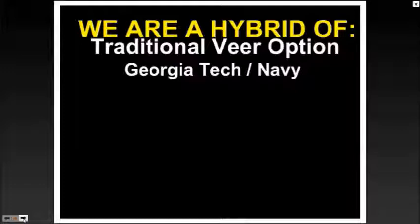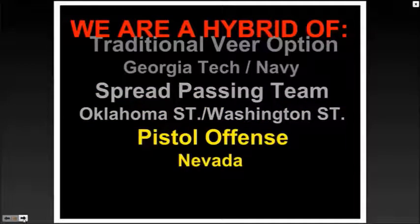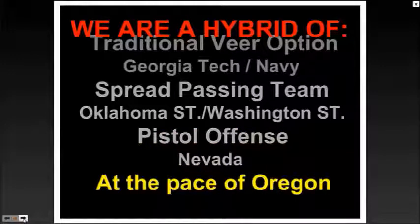Let's talk about our system before we begin with Inside Veer. We're really a hybrid of systems. We begin with the philosophies of option principles, much the same as Georgia Tech and Navy. We began as a flexbone team and have evolved from that. We also use some spread passing concepts like Oklahoma State or Washington State. We utilize the pistol formation, a short pistol and also a deeper version, and have employed some of the things that Nevada has made famous over the last few years. And then we try to do it at the pace of Oregon, basically defining us as a no huddle team.